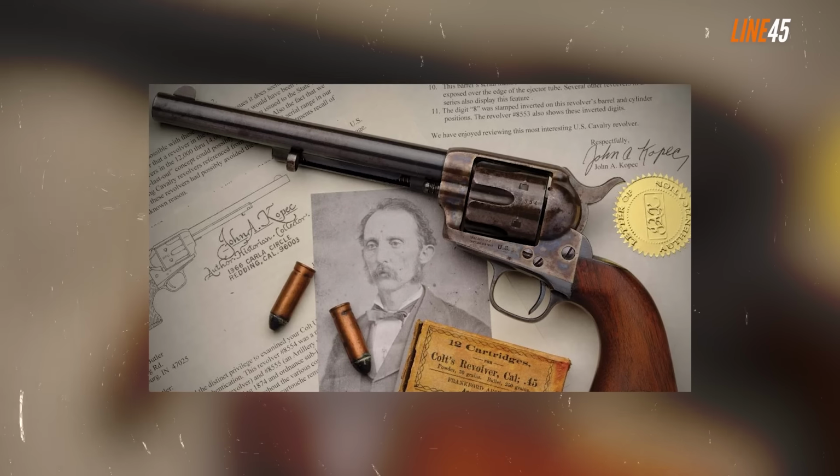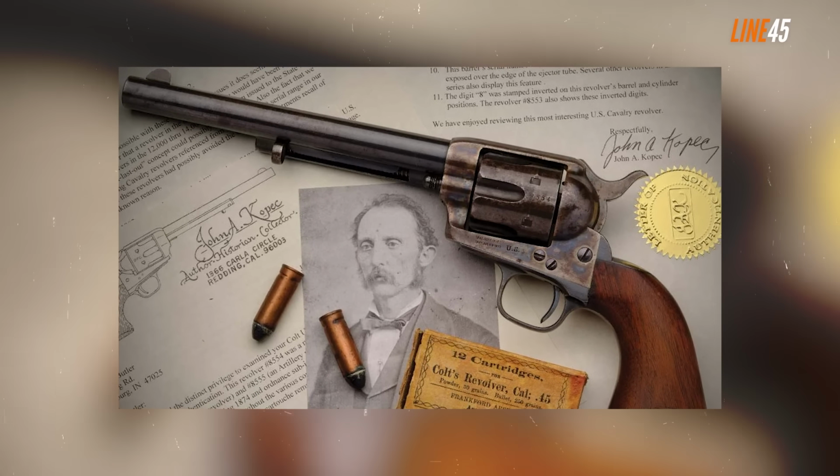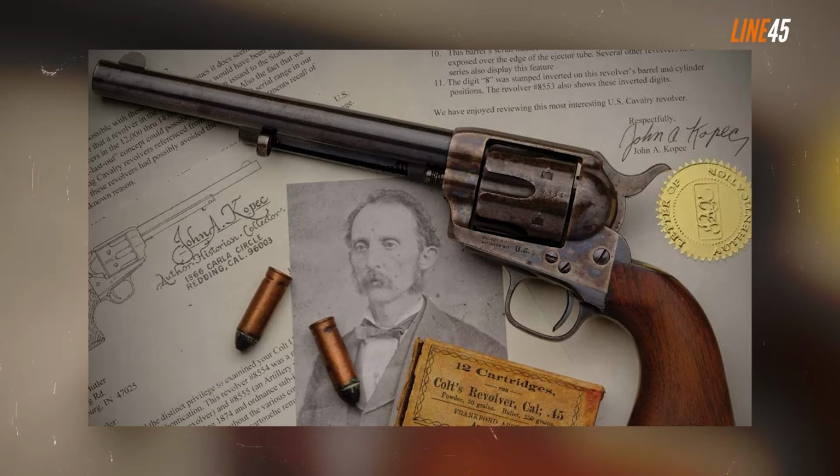A verified first-gen Colt SAA in original configuration isn't just old steel. It's 19th century Americana sitting in your safe, and the prices are backing that up hard.